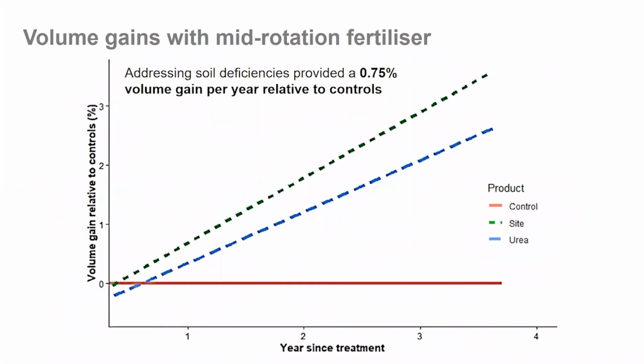And you can see how that's worked in the next slide, where we compare control versus urea treatments versus a site-specific mixture, which is nitrogen and other elements. And that's been our best performer, and overall addressing these deficiencies this way provided a 0.75% volume gain per year relative to the controls, which did outperform the urea mixture.